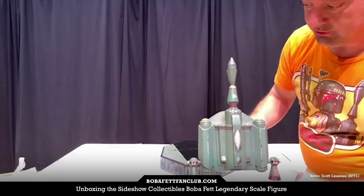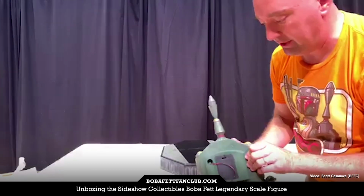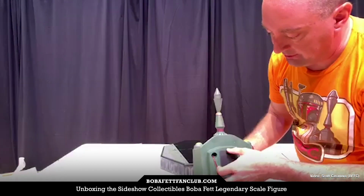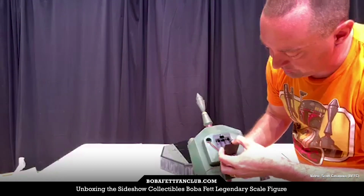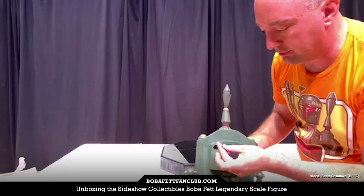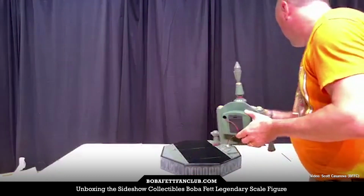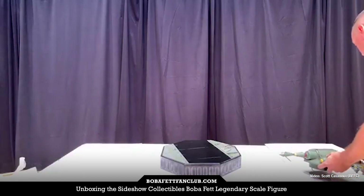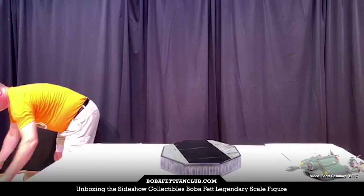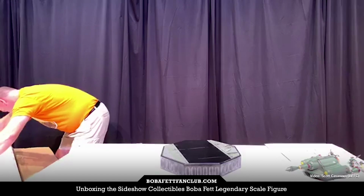Let's see. Thruster nozzles do not rotate. But on the inside here, got a battery pack. Triple A's, double A's, 3 double A's. And a little power cord. Looks like that goes to if you're using the power supply that should be included here. Plenty of soft foam and hard foam, holding that all together.